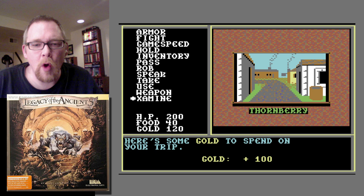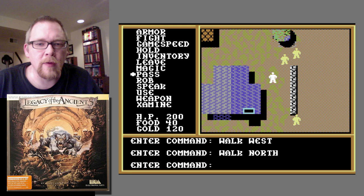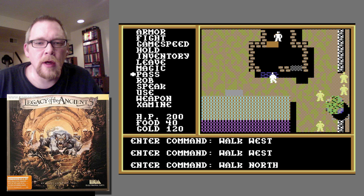So this is your, you know, kind of funnel to get you started on the game. But overall, I have to say that part of what appealed to me about this game was, unlike Ultima or some of those other games, you're not just sort of set loose to figure it out in the world. It's a little bit more directed of experience.